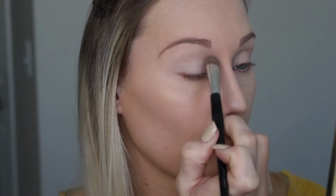Wow, that was super pigmented. Holy cow. I'm really impressed so far. There is quite a bit of fallout from the Wet n Wild palette, but there's also quite a bit of fallout from the Modern Renaissance palette as well, which I don't personally mind. I feel like when there's fallout, the shadows are more pigmented, and I'm okay with that.